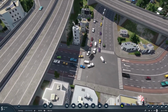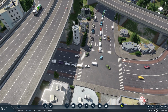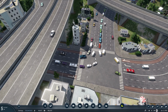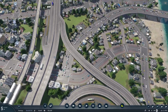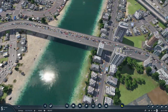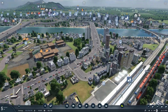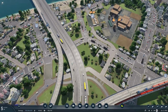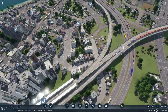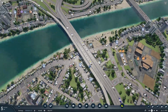You know, it feels like I'm in India at this point. You know, there's no rhyme or reason. People are just going when they can and as soon as they can. And while that might help some of the... Oh my god. So even more people are backing up now. The traffic is not getting better at all. In fact, it's getting a lot worse.